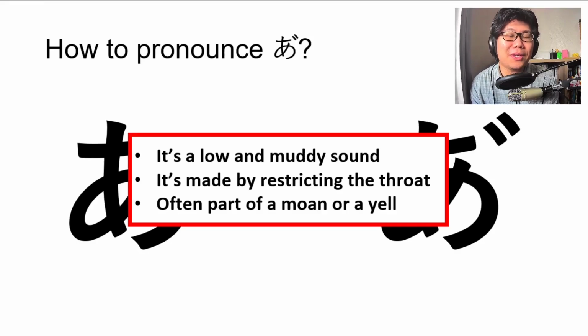They often appear in whole sentences because it's not just about one kana or one sound. It's about how the entire sentence is being said. So in that sense, it's kind of similar to when you type in all caps or when you're cry typing in English. That's the closest example I was able to find. And that's pretty much about it.